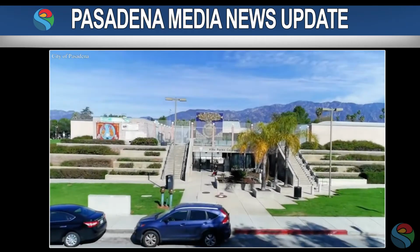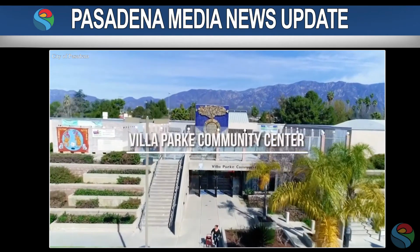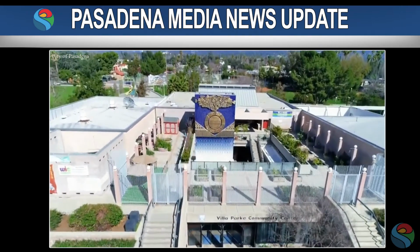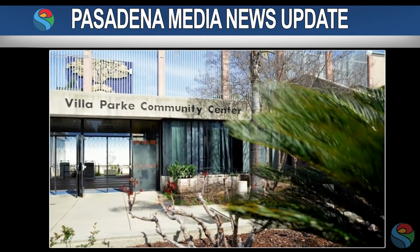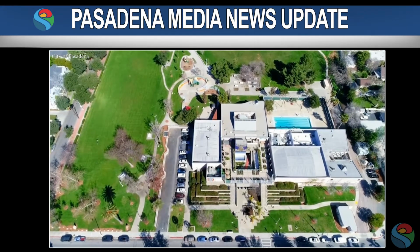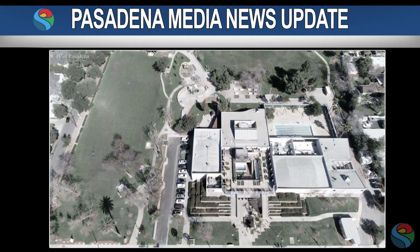The Pasadena City Council has unanimously approved a contract with Thomco Construction for nearly $3 million to renovate the Villa Parke Community Center. Located at 363 East Villa Street, the center offers programs and recreation services to community members throughout the year.